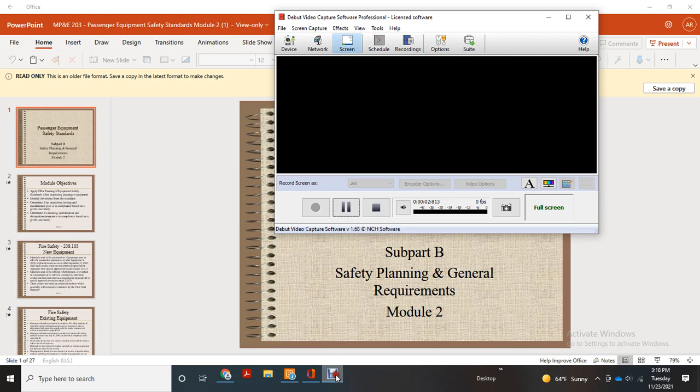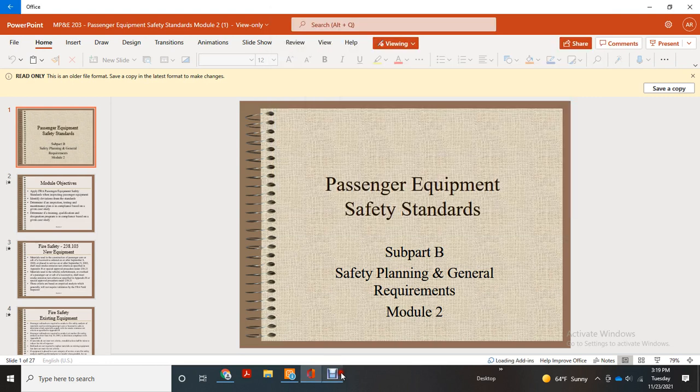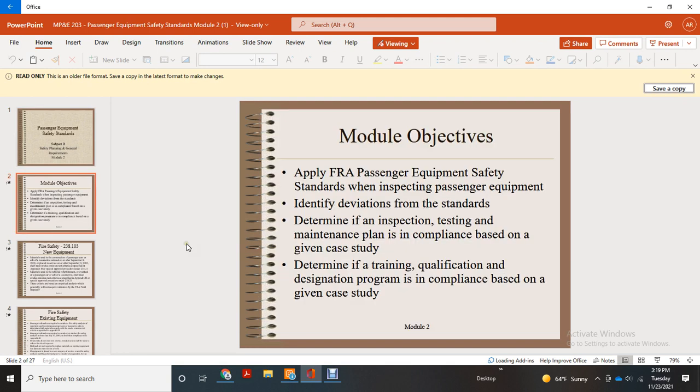Alright, hi. Motor power and equipment 203, passenger equipment safety standard, subpart B, safety planning general requirements, module 2. Module objectives: comply with the FRA passenger equipment safety standards when inspecting passenger equipment, identify deviation from the standard, determine the inspection, testing, and maintenance plan compliance based on the given case study, and determine if the training qualification designation program is in compliance based on the given case study.